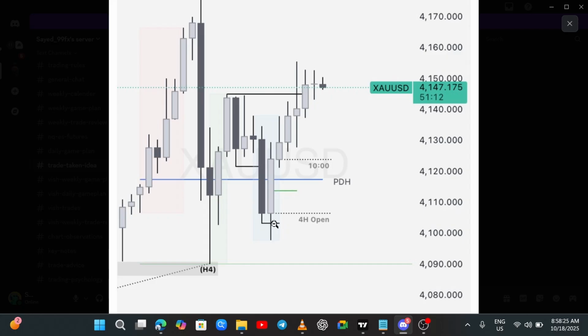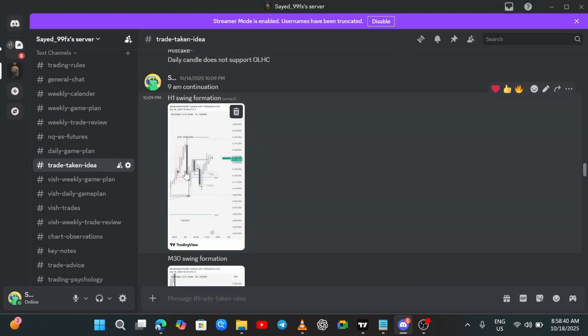Price came down, took liquidity, formed this candle to closer. Okay, this is the 9 a.m. open, formed this candle to closer. See, now price expands and took this high. So here we have the actual trade opportunity. So yeah, this was also a missed win, but I didn't take this trade.